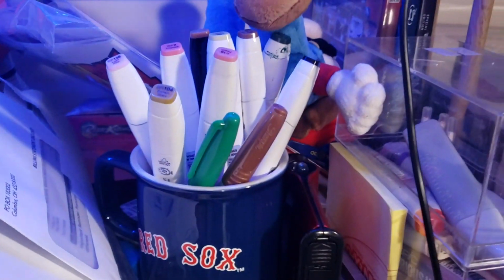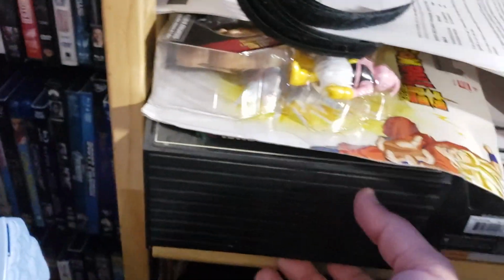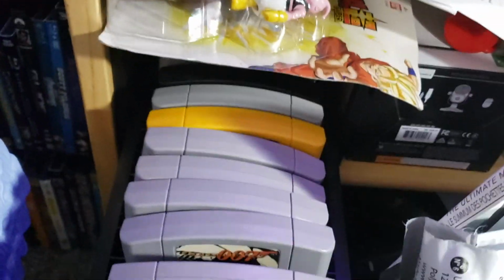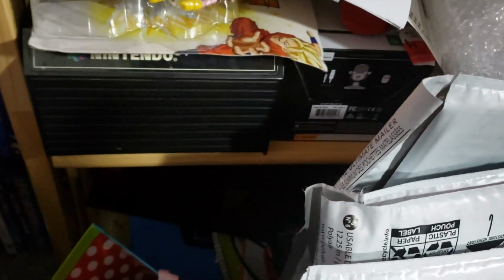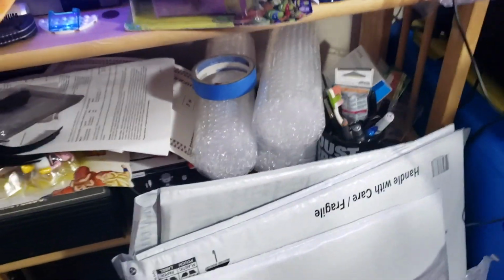Then these are some Shinhan markers that I have. And then Command & Conquer back there with Tron. And then my N64 games are in here. It's mostly wrestling and I believe cruising. All my shipping stuff. This is the stuff you don't see on camera because it's a mess.